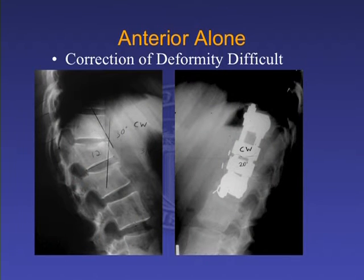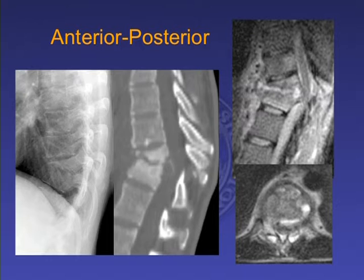Why not anterior alone? What makes it so much different? And obviously this isn't a tumor case, this is a flexion distraction injury, but it demonstrates the fact that correction of deformity through an anterior approach alone can be difficult. And I'd say that isn't any less true for tumor surgery.